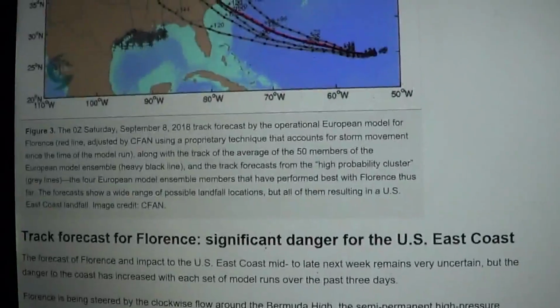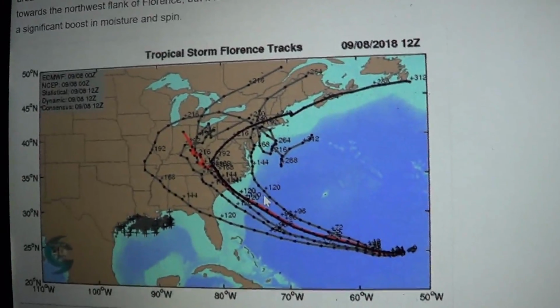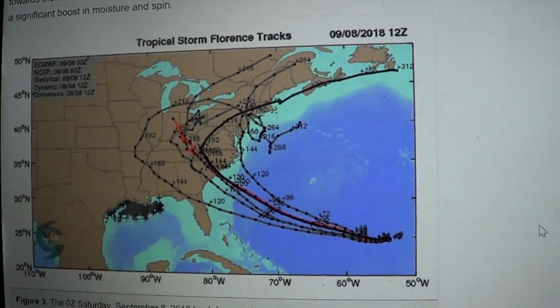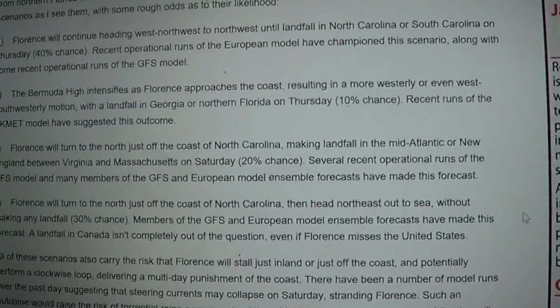Before I read that, I'll just mention that this northward turn they're talking about is now occurring over land. So too late to save the East Coast from an impact. So that does not look good.